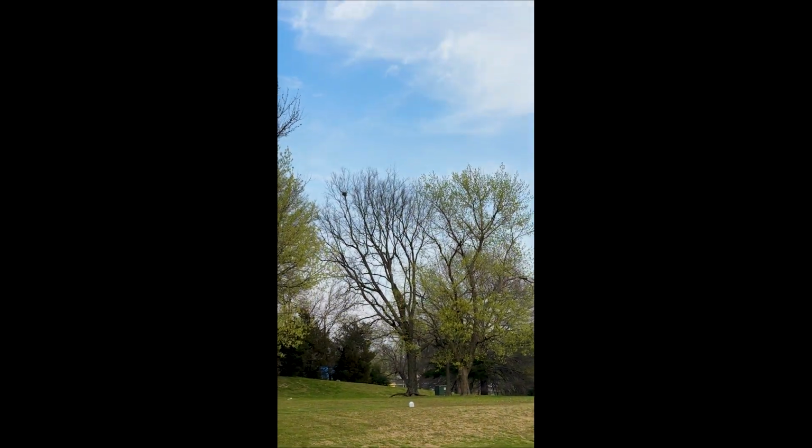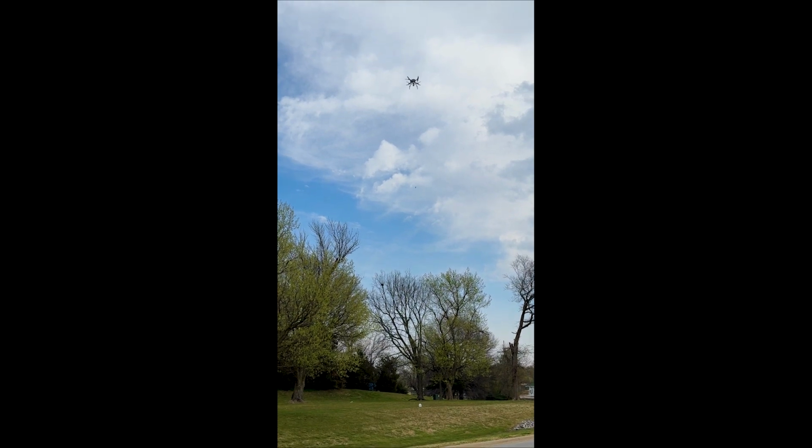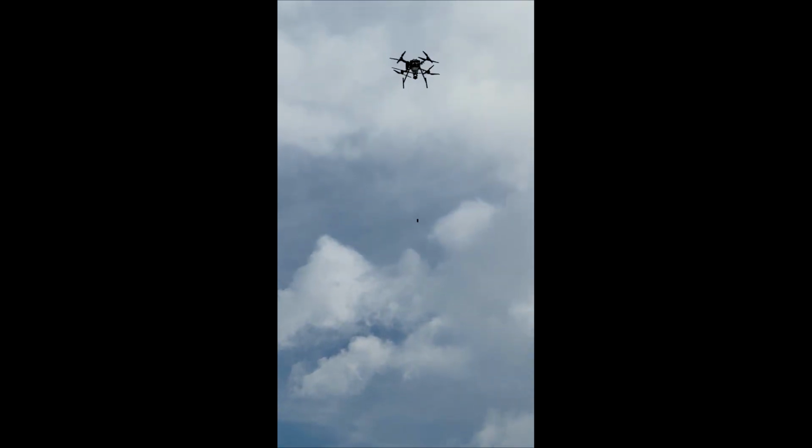As it gets close to the drone, it's going to slow down that winch so we don't get caught in the prop wash and flip around the leg and hit the prop. Those props are carbon fiber. Everything on the drone's carbon fiber.